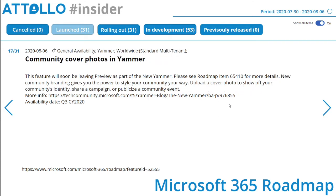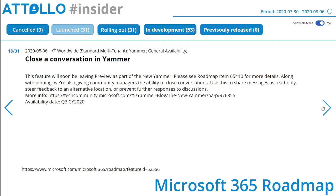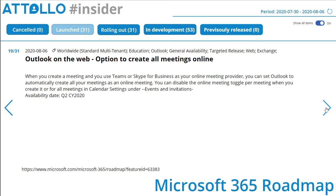Yammer. Community cover photos in Yammer, so your Yammer communities will be able to have a group photo, a community photo to represent what that community is all about. Close the conversation in Yammer. Along with pinning, Microsoft are also giving community managers the ability to close conversations. This is really useful as well, so if a conversation starts to get overly active with comments, then an administrator can actually close that off so no more comments are allowed going forward. Common moderation tool.